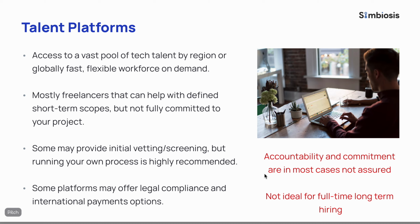Most of these platforms, as I mentioned, Upwork, TopTal, are focused on freelancers. So it's more for short-term projects, right? And as you know, freelancers tend to be working on multiple projects at the same time, meaning that they are not fully committed to your project. And some of these platforms provide an initial vetting or screening, but you normally have to run your own process, right? You need to validate that those candidates are a good fit for your specific project.